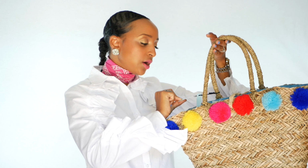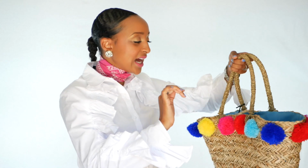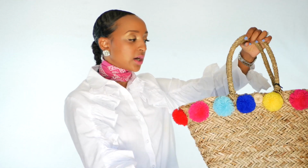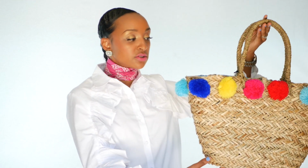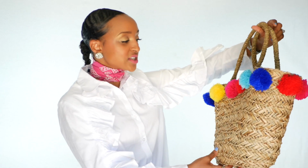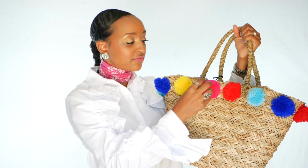It's by Cynthia Rowley. I hope I'm saying that right. And this bag, it was a little bit more, well, not really, but I got this cute little bag for $24.99. So that's still not bad, you know, but I just thought it was so cute. Like the cute little fluffy things, they're made out of yarn, but I just loved the color differentiations.